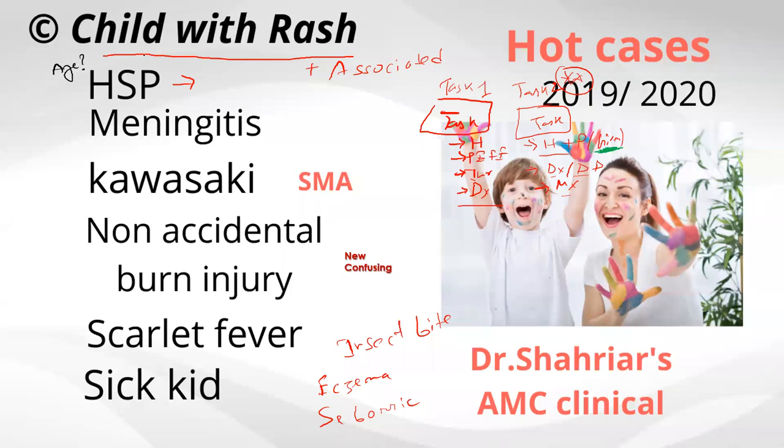Now, the next point is coming. What type of rash? Because I'm talking about the rashes. What type of rash is expected in HSP? Is it a blanchable or non-blanchable rash? Non-blanching. Non-blanchable. Okay, so now my next point is coming. That is a non-blanching rash. Is there any other condition which is associated with non-blanching rash? A rash which does not blanch on pressure.